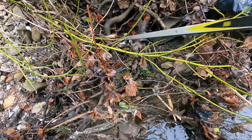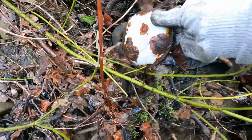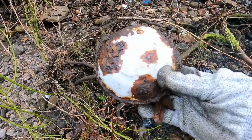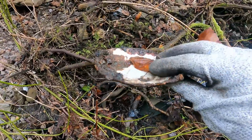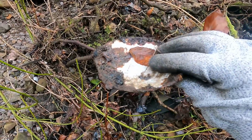What's that there? Metal or ceramic? What do you reckon? Oops, sorry, the camera's a bit wonky. Oh, that's interesting in that it's an enamel saucer. I've never seen an enamel saucer before. I don't think it's the sort of thing people would have cups and saucers in. A bit rusty now, though.